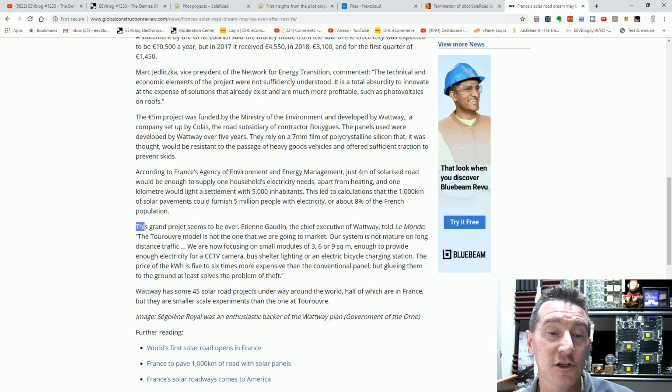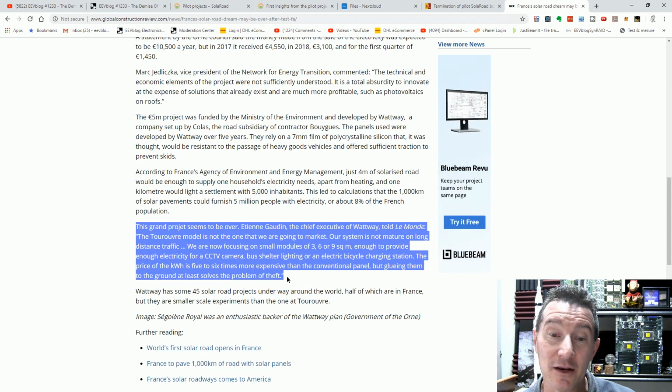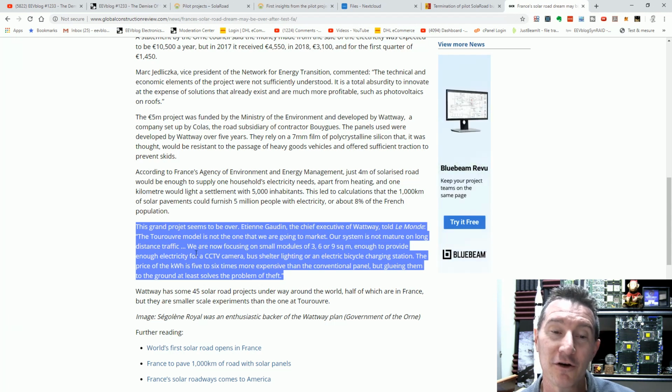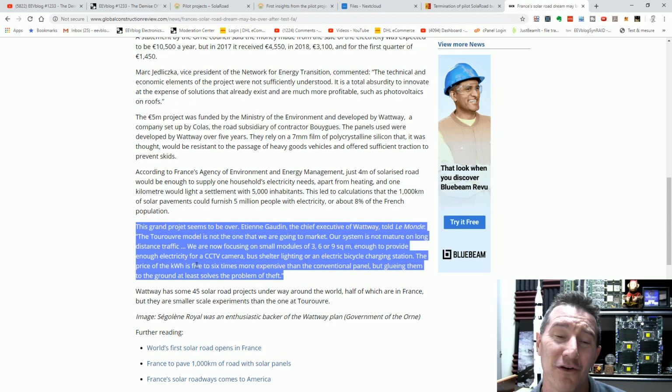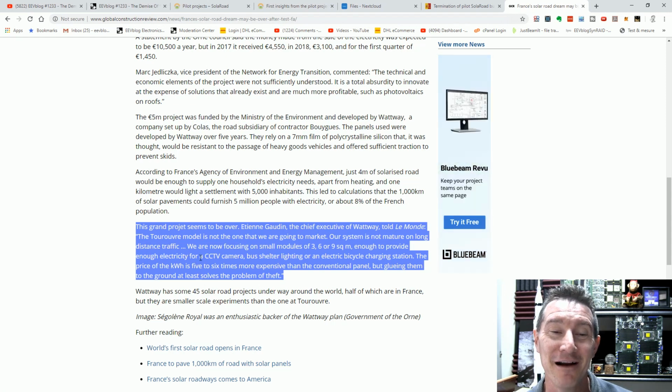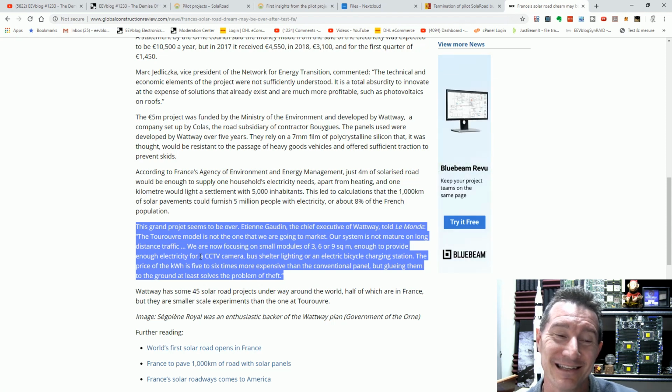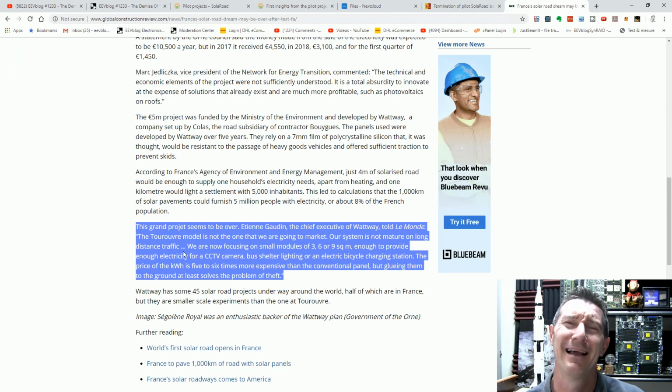And this is a comment from the chief executive of Wattway: "The trial they did is not the one we are going to market, you think? Our system is not mature on long distance traffic, you think? We are now focusing on small modules of 3, 6 or 9 square meters, enough to provide electricity for a CCTV camera, bus shelter lighting, or an electric bicycle charging station."